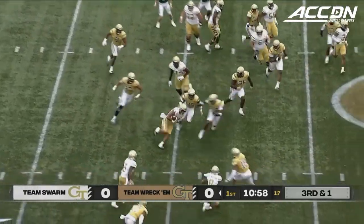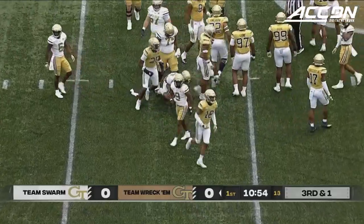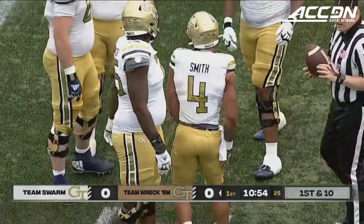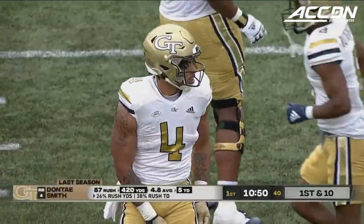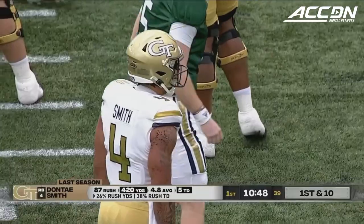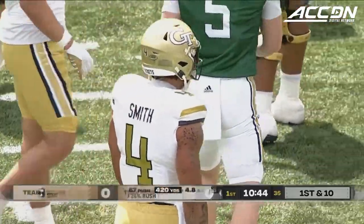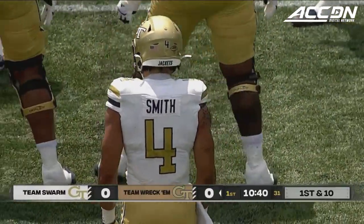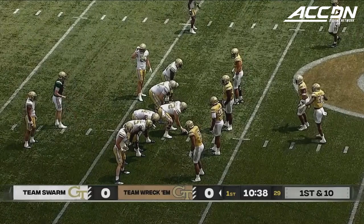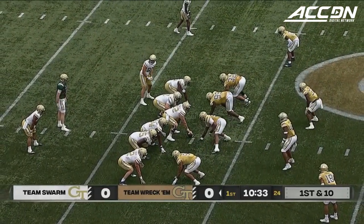As Pyron will hand it off again, it's Dontae Smith again. A back that going into spring, perhaps thought of as their number one back for the fall, but there are some faces in there that could certainly give some competition. You talk about those faces, Trey Cooley, the transfer from Louisville, Dalen Gordon, Antonio Martin, and Evan Dickens, the freshman that has shown up very well this spring. Brings up first and 10.